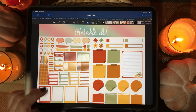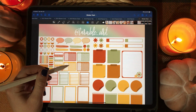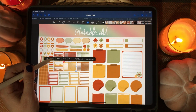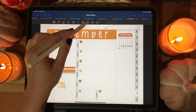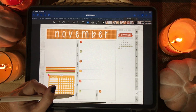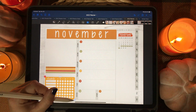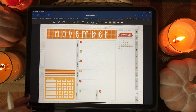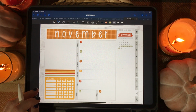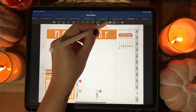So let's do, what color should I do? I think I'm gonna do this yellow. I'm just gonna paste this here, grab my picture tool, and size that. All right, and so this week I know that a lot of my routines are going to be thrown off a bit, but that's okay. I'm just gonna come in here and write down a few things.